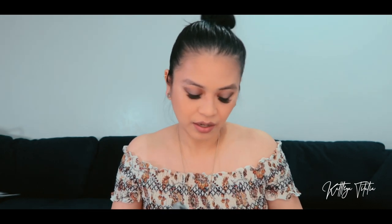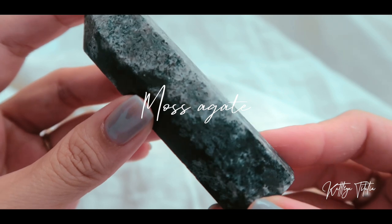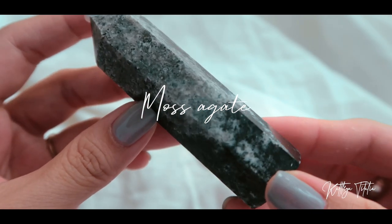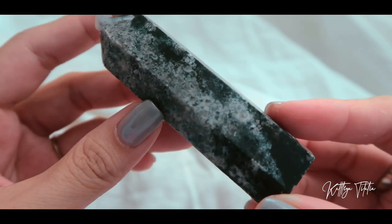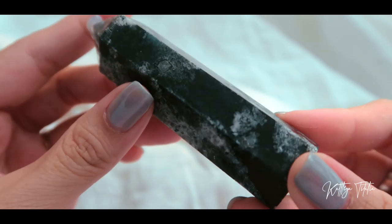Okay, we are actually almost there, I think. We are opening another tower. This is a moss agate tower. If I'm not mistaken, moss agate, right? This is a moss agate tower, and this is what it looks like up close. I love how this one kind of looks like the snow on grass. So yeah, that is the moss agate.